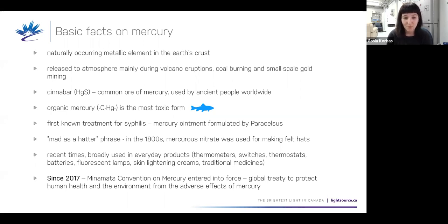Paracelsus, that I mentioned before, was actually the first one who formulated a treatment for syphilis. And unfortunately, he did use mercury as the active compound in his ointment. So he was treating syphilis, but unfortunately, at the same time, he was poisoning those patients. You may also have heard about the phrase Mad Hatter from the Alice in Wonderland story.